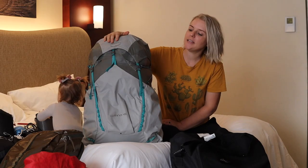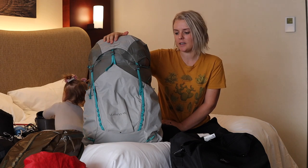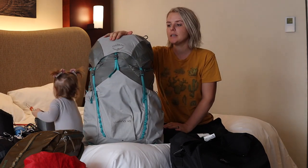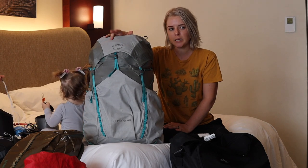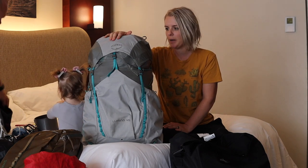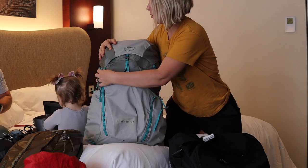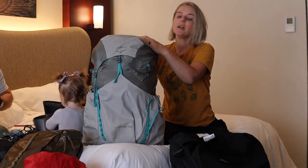So this is my main pack. This is the Osprey Lumina 45. This is the lightest full suspension hiking pack in the world, so I hear. So first up, actually, I'll just grab what's out of here.